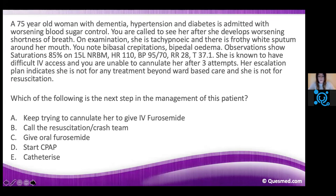She's known to have difficult IV access and you're not able to cannulate her after three attempts. Her escalation plan indicates that she's not for any treatment beyond ward-based care and she's not for resuscitation. Which of the following is the next step in the management of this patient? A, keep trying to cannulate her to give her the IV fluid. B, call the resuscitation team or the CASH team. C, give oral furosemide. D, start CPAP. Or E, catheterize. I'll give you a moment to answer that.